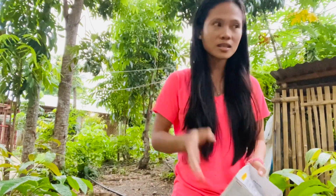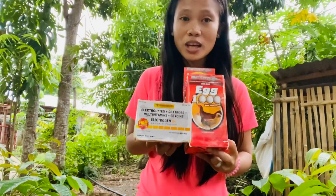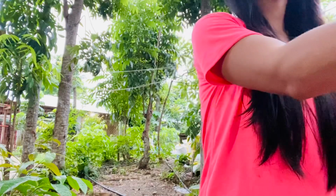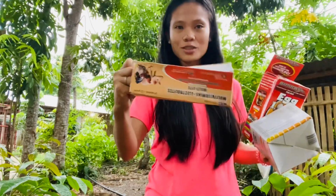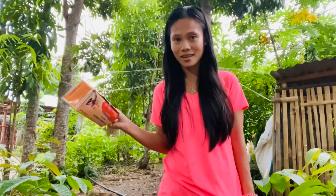So we only use 3 types of vitamins. The Egg 1000 for less soft shells, Electrogen for changing weather, and this is anti-stress, so that the chickens won't get stressed. This one. So we only use the 3 vitamins. And now I'm going to show you guys the medicine we use once our chickens get sick.